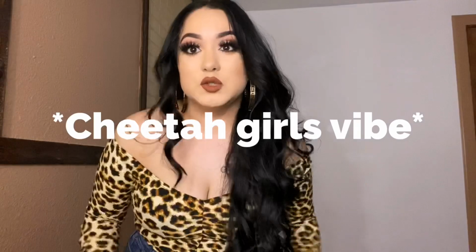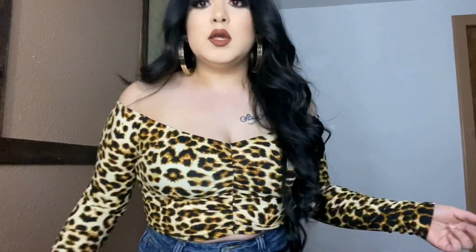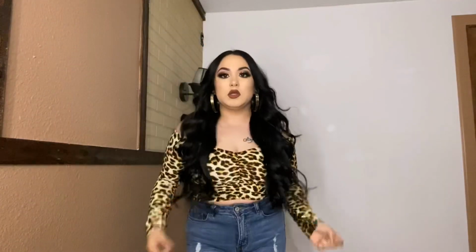So next top I have is this cheetah print. I love it, guys. It gives me some cheetah vibes. Like, I'm gonna go to the zoo right now. Look at this shirt, it's so cute. It snatches your waist, I guess. I did get this one in a medium. I saw the reviews and in those reviews, you see that it wouldn't stretch. It's a really comfortable shirt. All these shirts are crop tops. Well, I got one that's from Kobe Bryant.